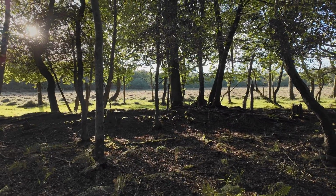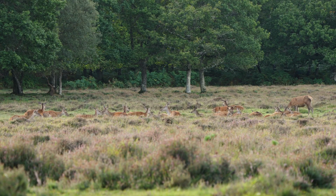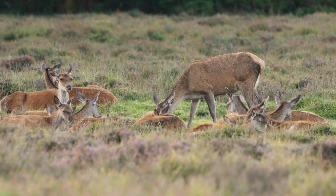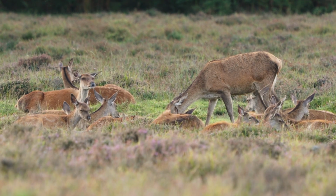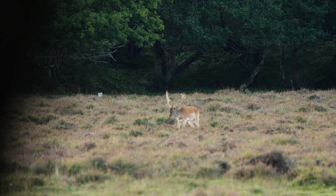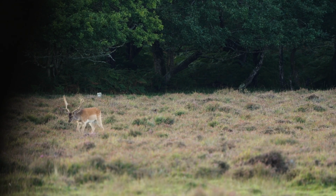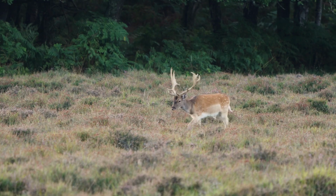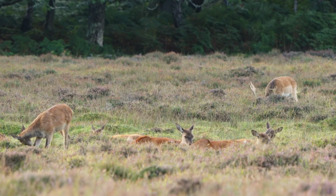I made my way back to the resting hinds, who, in my absence, had moved slightly closer to my original position. This afforded me a much better view, and with the evening approaching, I could film without that heat haze associated with the afternoon. This approaching fallow deer buck caught my attention as it wandered towards the hinds, who seemed indifferent to its presence.